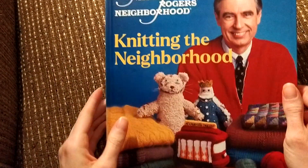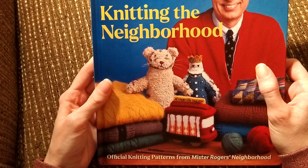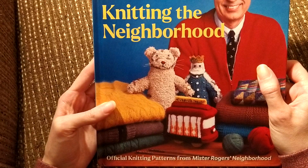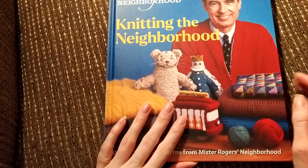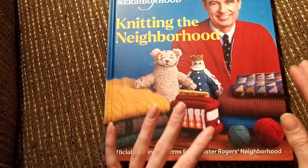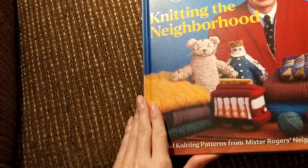Part of the reason I'm so excited is I have looked in the past for Mr. Rogers inspired cardigan knitting patterns. I couldn't find anything. I did find a website that sells Mr. Rogers cardigans, and I'm not sure if they're an official license thing. I think they might be. They're in the range of $200, $250, but they are made out of wool, so that's kind of what wool sweaters cost. So it's not that insane. But I couldn't find any patterns. So when I saw they had official patterns, I was like, yes, please.